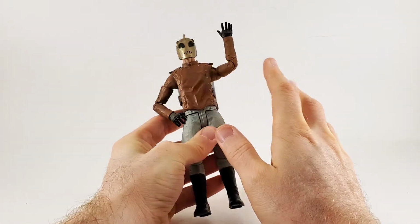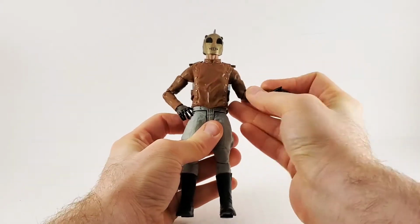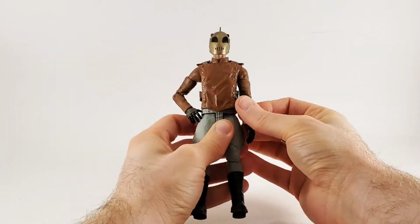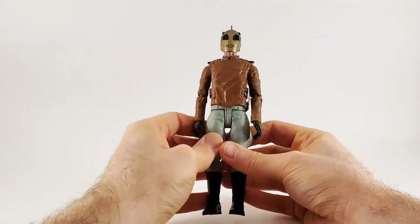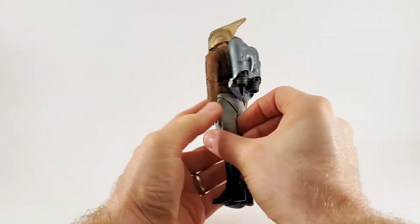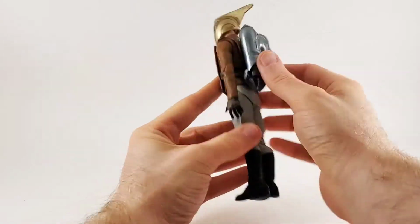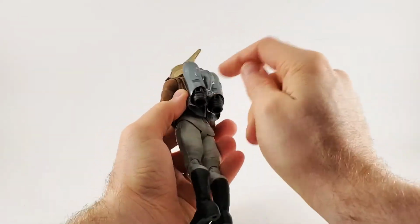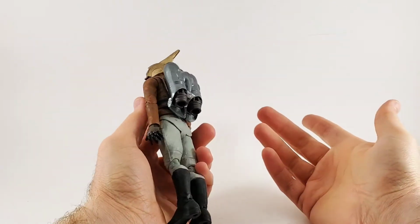This is the Rocketeer. So now we can actually review the figure properly. First things first, he looks just like the Rocketeer. Flat out, this is a great Rocketeer resemblance. He's got the big padded chest, the big rocket. Oh man, that rocket looks really good. Big. This thing, it's not going anywhere. You're buying the Rocketeer for the helmet and the rocket. Come on.